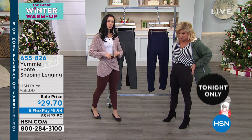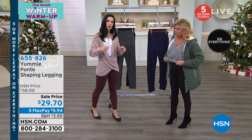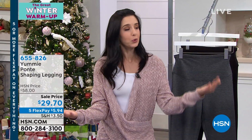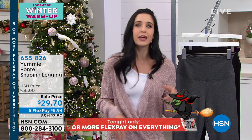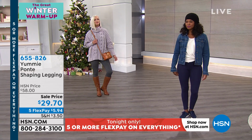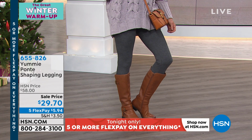Check out that stretch too. So the combination and the fabrication of these gives you that stretch and recovery. Think about what we're asking you to do. Go out in tight leggings, and we're saying you can style these with a shorter shirt if you wanted to, or a little jacket like we have on the models, because the fabrication and the way that Yummy designs them, you're going to feel confident and secure.